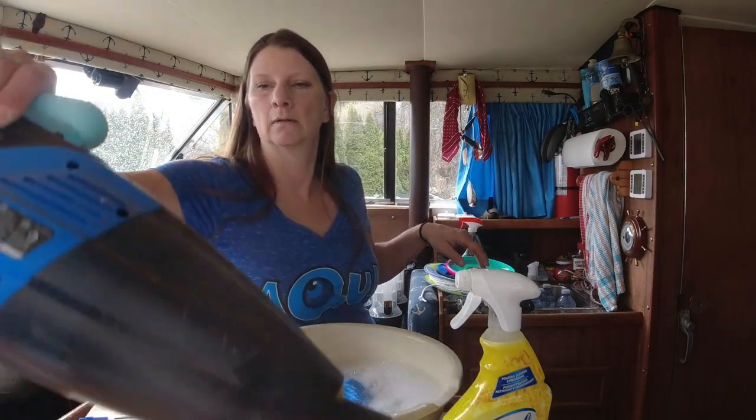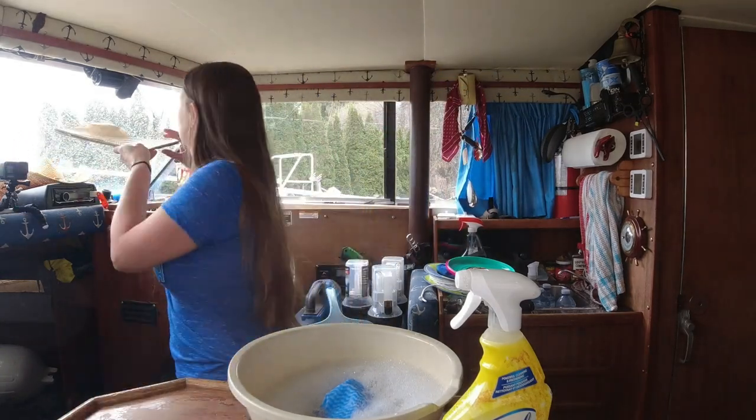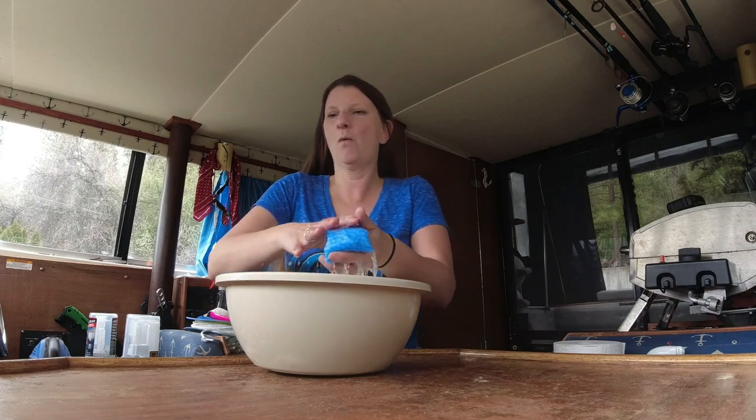I'm just moving everything off the table so that I can wash it. And yes, I am just kind of moving stuff around, but it all will get organized eventually. Let's get this table washed up.